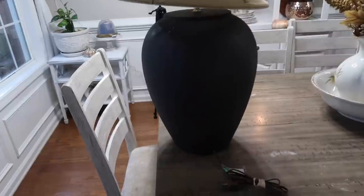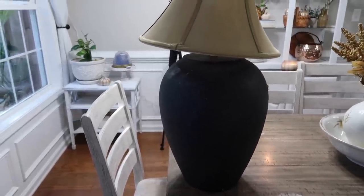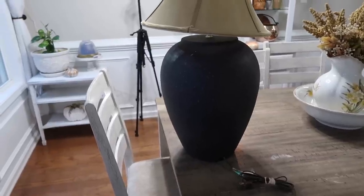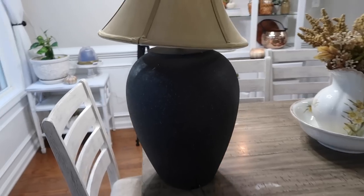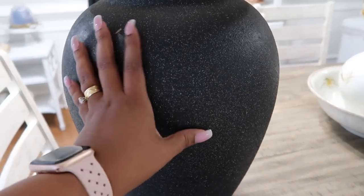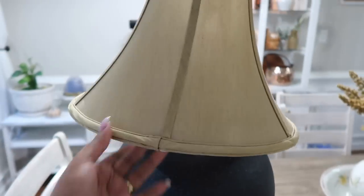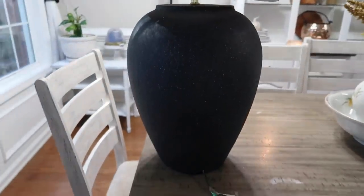All right, y'all, so this lamp is huge. I got this lamp for the living room. I needed to replace the lamp in the living room, but I didn't want to come out of pocket and pay a bunch of money for it. Lamps are expensive, and mine needed to be replaced. I've had it for more than 10 years. And this is kind of the style now. Like that speckled, whatever you call that, but I'm not keeping it like that. I'm gonna spray paint it and get rid of this. I'm gonna use the lampshade that I have in the living room on this one and spray paint this today.